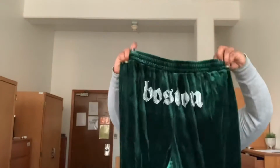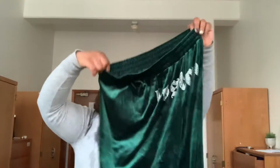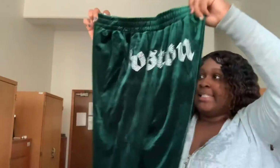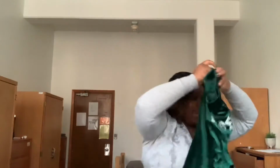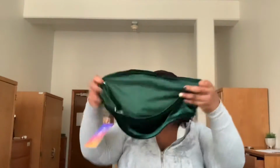This is my favorite. So this is the pants, right? So on the back of the pants, it says Boston. And then it has this cute tube top that goes with it. And oh my goodness, it's so cute. I've been trying to lose weight just to fit in it so perfectly, but I'm so excited.